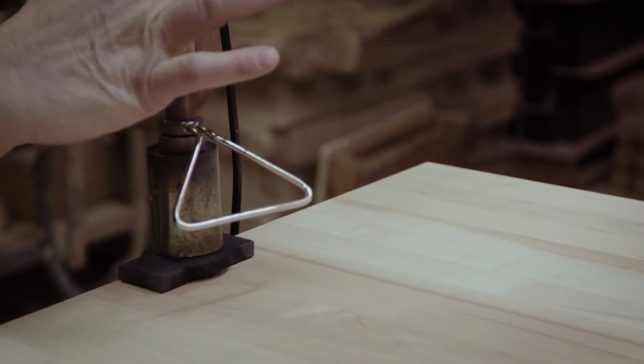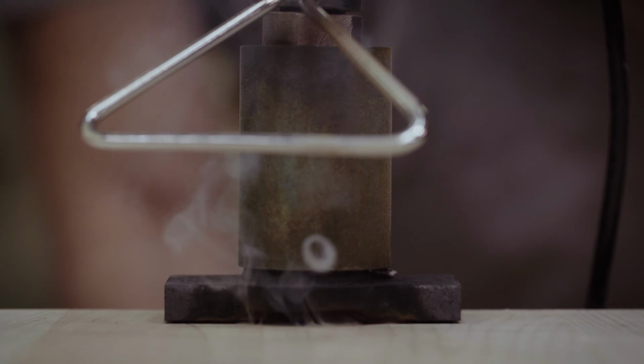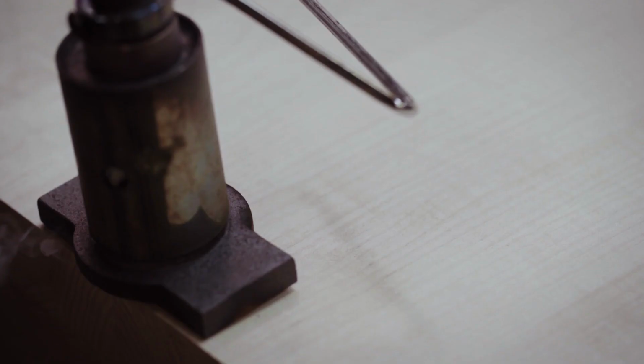The last process is that Boos hot stamp. When the smoke rolls off of that stamp, I get a feeling of pride that, wow, there's another Boos product that somebody's going to be proud of and have in their house probably for the rest of their lives.